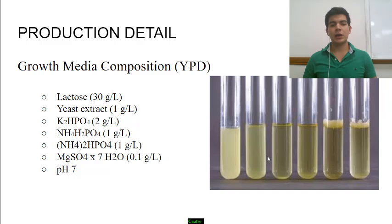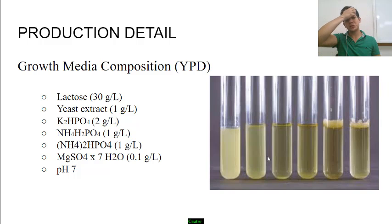So the production detail, how we could grow in the fermentation process. The growth media composition, YPD, will contain lactose, 30 grams per liter, yeast extract, potassium phosphate, 2 grams per liter, ammonium diacid phosphate, 1 gram per liter, magnesium sulfur, 1 gram per liter, and these have to have a pH of 7 in order to have a stable medium that can be used for fermentation.